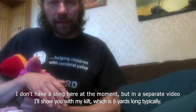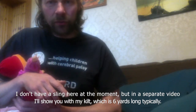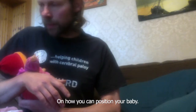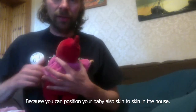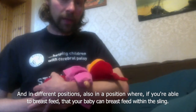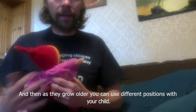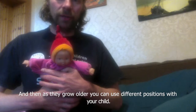I don't have a sling here at the moment, but in a separate video I'll show you with my kilt, which is typically 6 yards long, how you can position your baby, because you can position your baby skin to skin in the house and in different positions, also in a position where, if you're able to breastfeed, your baby can breastfeed within the sling. And then as they grow older, you can use different positions with your child.